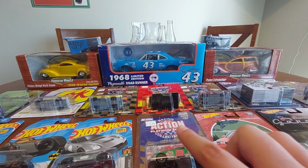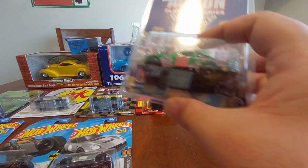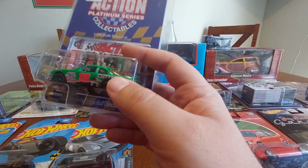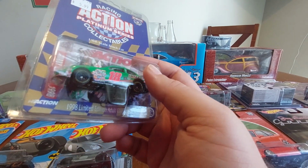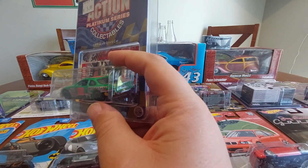Alright, we'll move on to the premiums, well, no, let's do the NASCARs first. I went to the thrift store and it was race weekend, so I managed to get my hands on a couple of cars before the Richmond race. Here's the green Interstate Batteries.